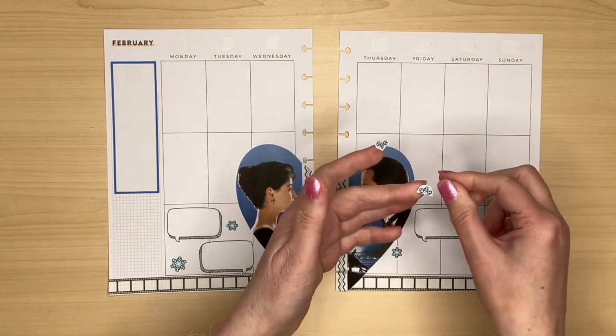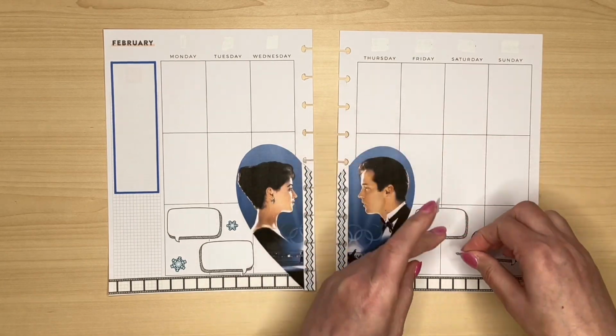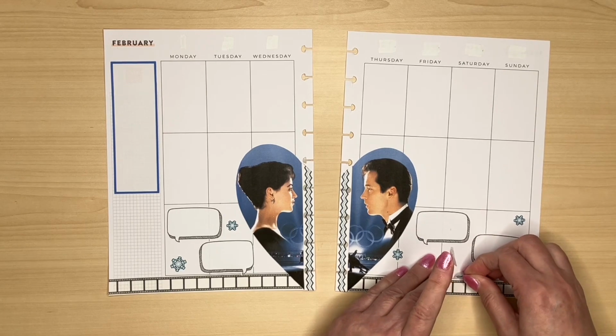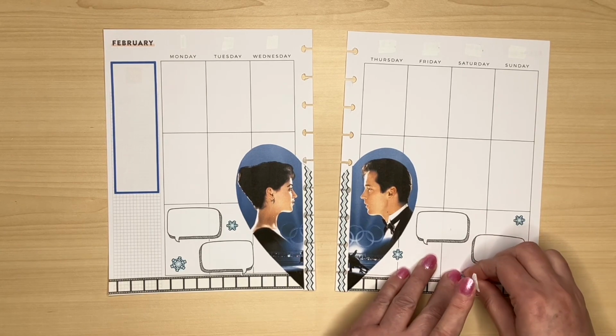I've talked about this before, how when you sometimes cut stickers in half, then you can have them peeping from the page. It's just something a little bit different rather than just using them all whole.